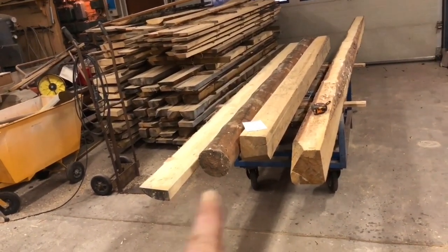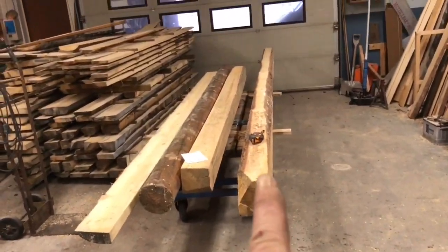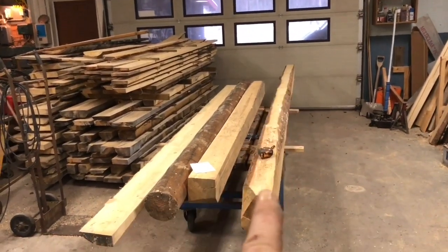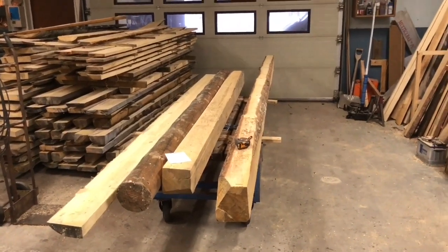Don't need that. Everything else is cut into sections waiting to be machined, but I'm going to cut this into the near lengths I want, 200 or 10 inches over what I want, and then machine them up into their size.